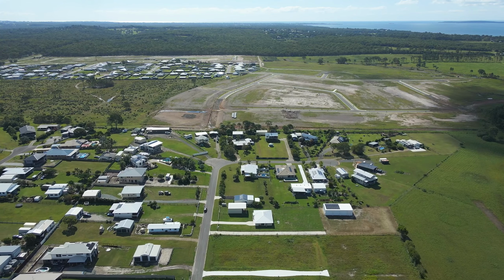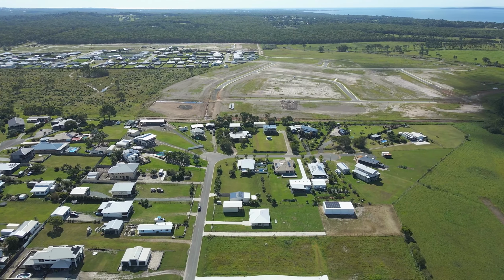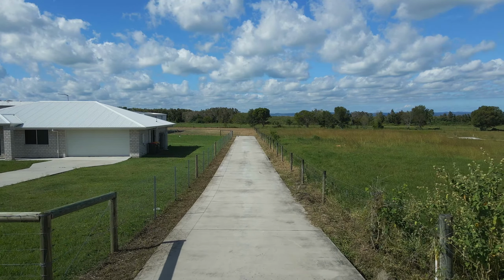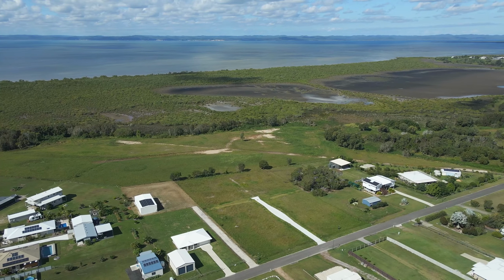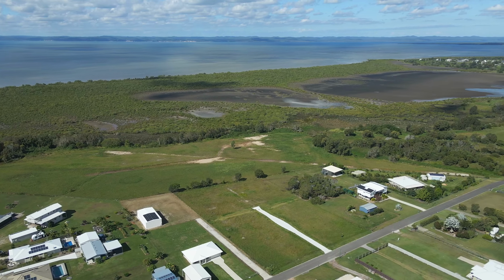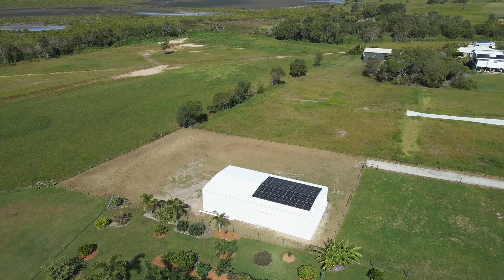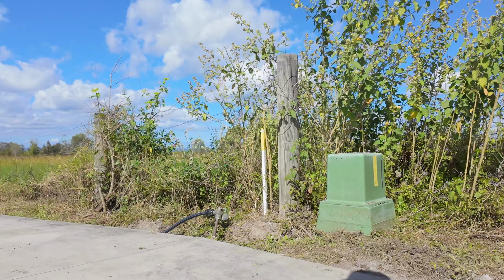23 Bowarrady Court River Heads features a 2,020 square metre allotment offering views across the Great Sandy Straits to Gary, Fraser Island. This block is serviced by water, power and you've got NBN available.